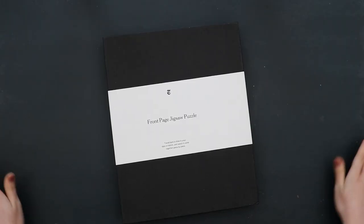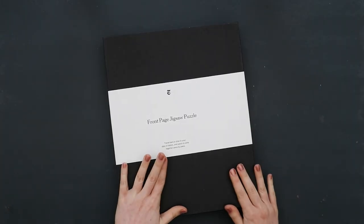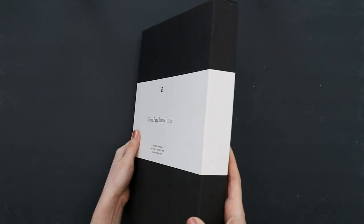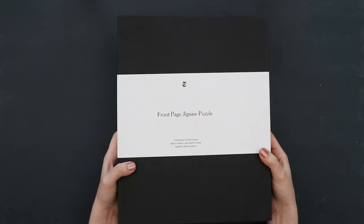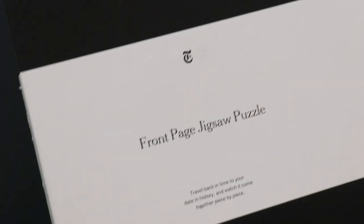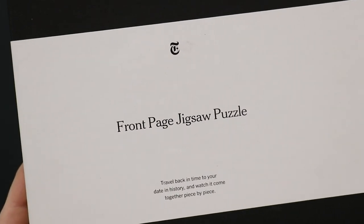All right, let's open it up and take a look. I actually put down a black board because all of the pieces are going to be white, so that'll help them stand out a little. You can see here that it comes in a pretty plain black box, and this front, I assume, is probably the same for whatever puzzle you get.